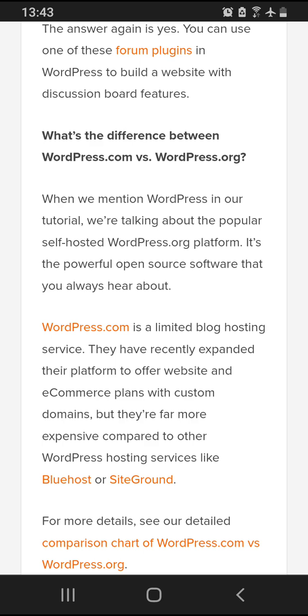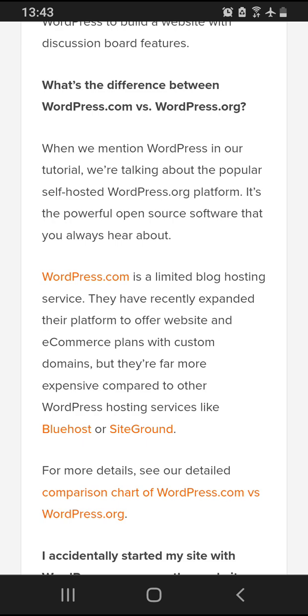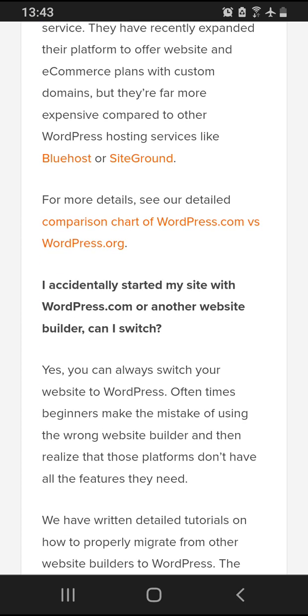What's the difference between WordPress.com versus WordPress.org? Great question. When we mention WordPress in our tutorial, we're talking about the popular self-hosted WordPress.org platform. It's the most powerful open source software that you always hear about. WordPress.com is a limited blog hosting service. They have recently expanded their platform to offer website and e-commerce plans with custom domains, but they are far more expensive compared to other WordPress hosting services like Bluehost or SiteGround. For more details, see our detailed comparison chart of WordPress.com versus WordPress.org.